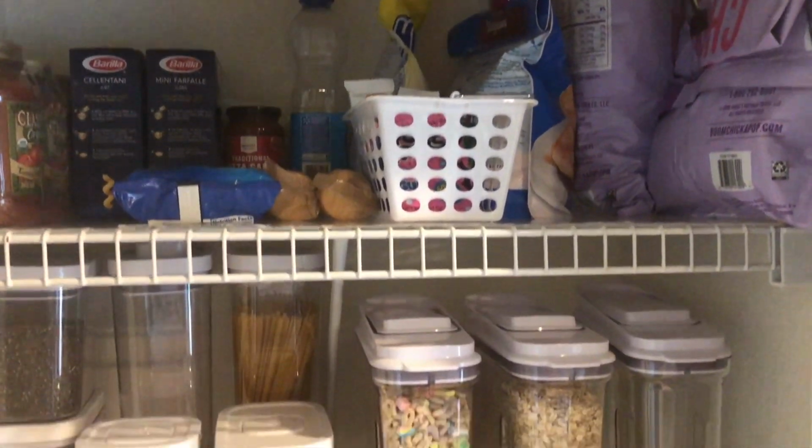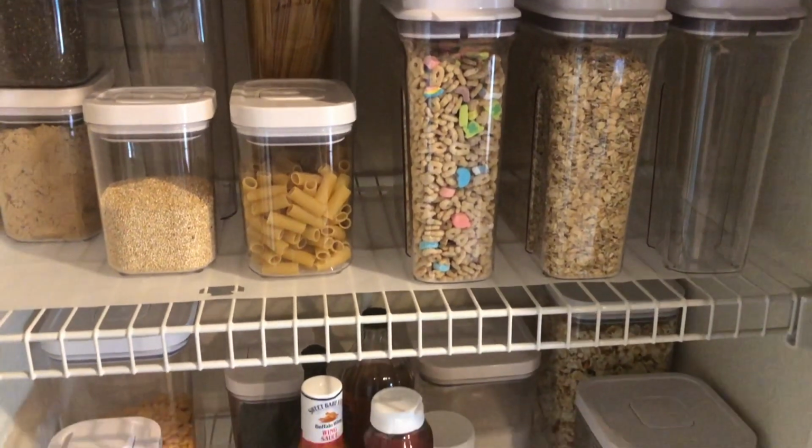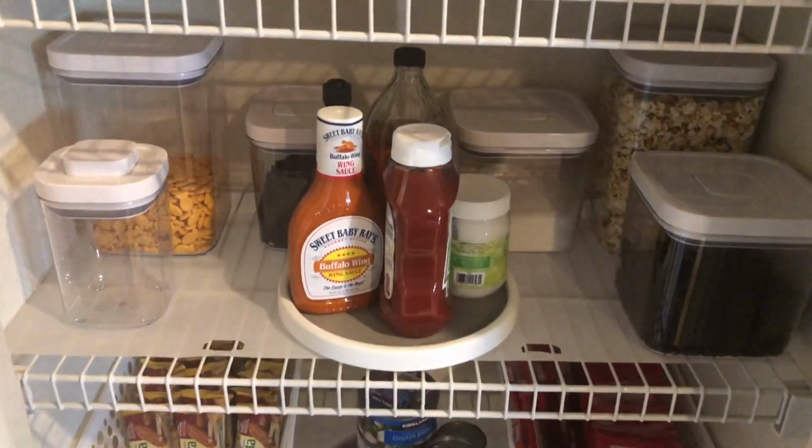Done. There are a couple of empty bins and I need to go to the store to get more cereal, get more rice, and get more nuts for this small container, and I will fill those up.